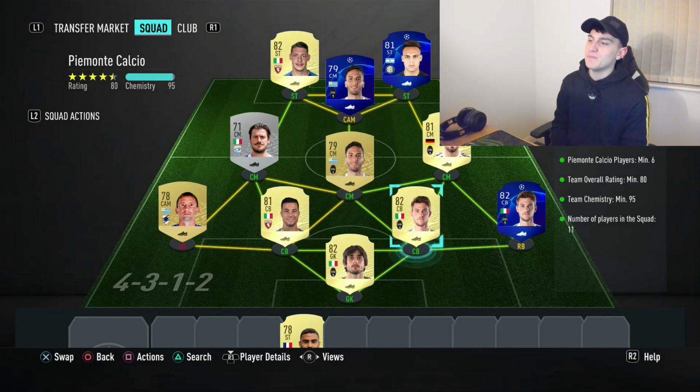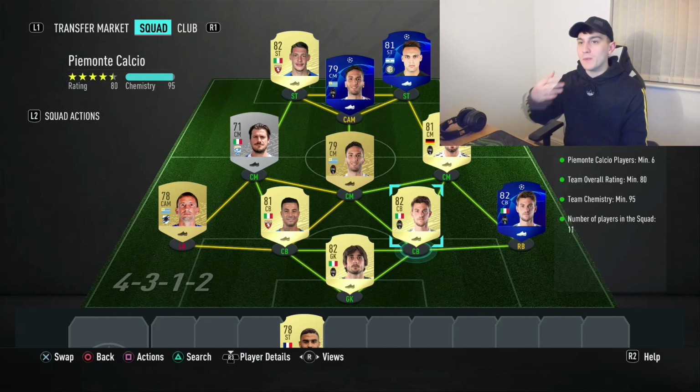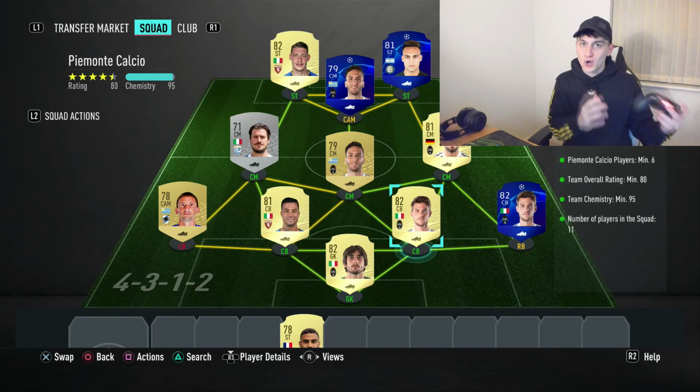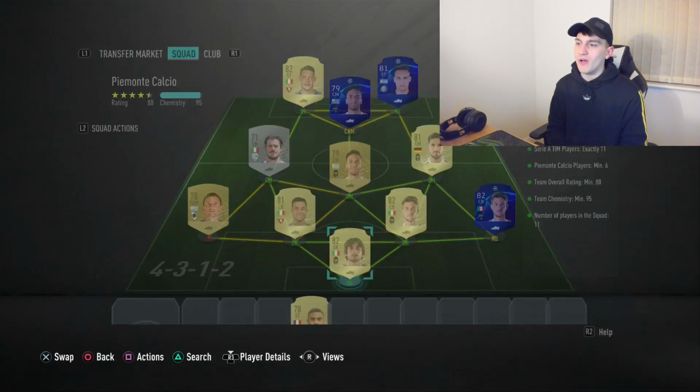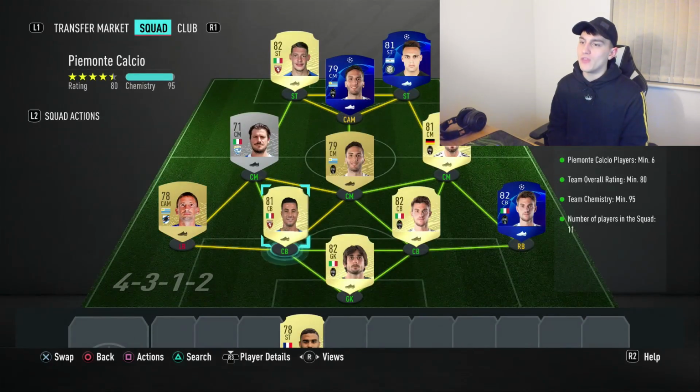And as you can see right here, we've actually got quite a few different duplicate players in this SBC. So what I'm going to do is run through everything and show you guys how much I've spent, tell you guys how much it is on Futbin and how much I've saved overall. So first off in goal, we've got Perrin at 1,500. Left back is this guy right here, Ramirez, who I got for 1,000 coins.